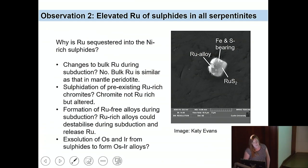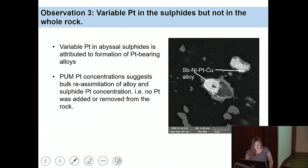Alternatively, we could have had the formation of alloys that lack ruthenium during subduction. So this is a ruthenium alloy from an unsubducted sample, from New Caledonia, which could have destabilized to release the ruthenium, and then that goes into the sulfide. Or the ruthenium could have just stayed in the sulfide, and we could have had exsolution of osmium and iridium to form the osmium-iridium alloys. But the problem with this is we didn't observe these alloys in the samples.